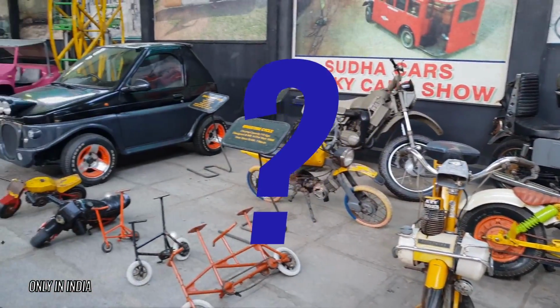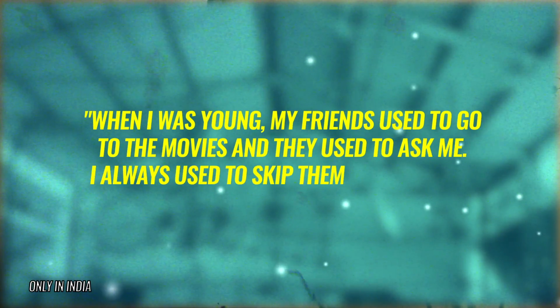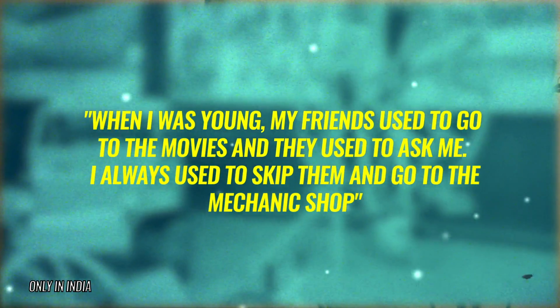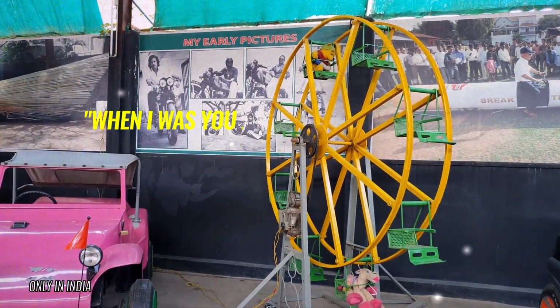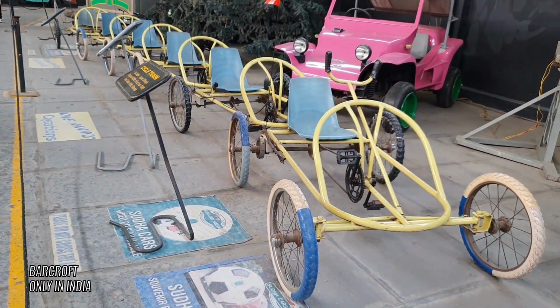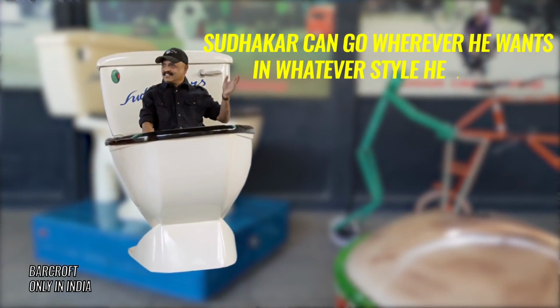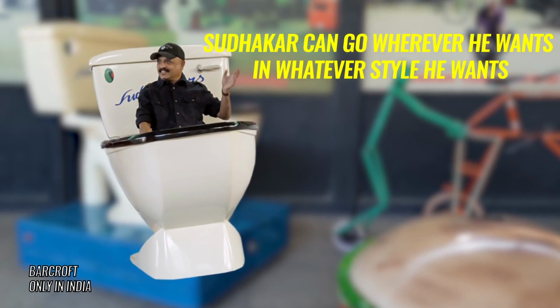Why, you might ask? Well, SUDHAKAR explains, "When I was young, my friends used to go to the movies and they used to ask me. I always used to skip them and go to the mechanic shop." So instead of watching fantasies on the big screen, he made his own fantasies into motorized machines. And now with over 200 vehicles on his resume, SUDHAKAR can go wherever he wants in whatever style he wants.